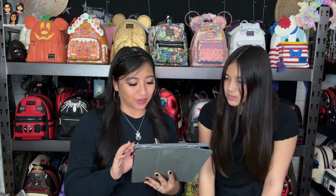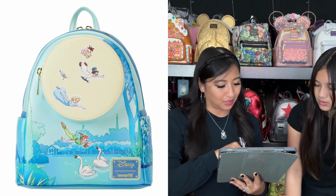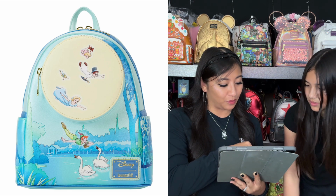We've got Sleeping Beauty. We've got some Peter Pan bags here. Again, another set. This is pretty cute. The front pocket is the moon that they fly by.